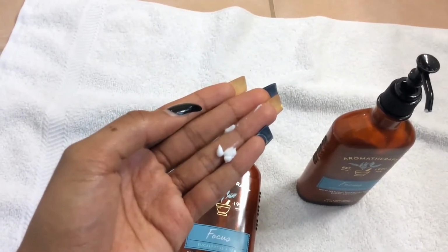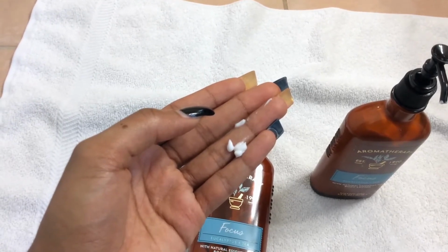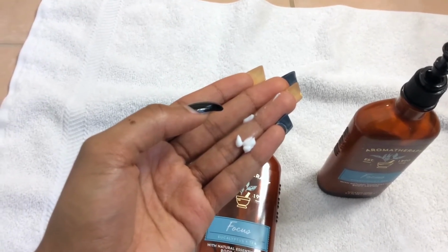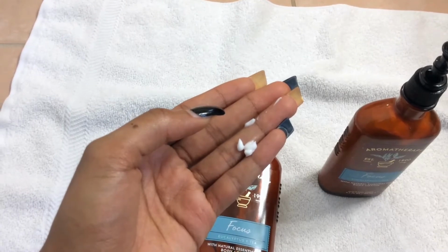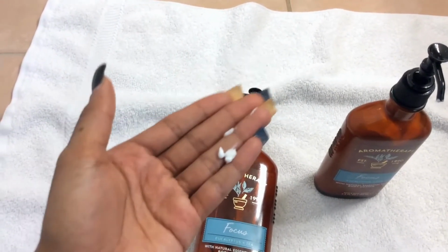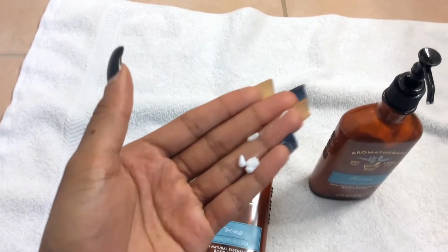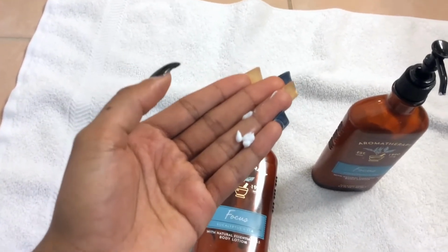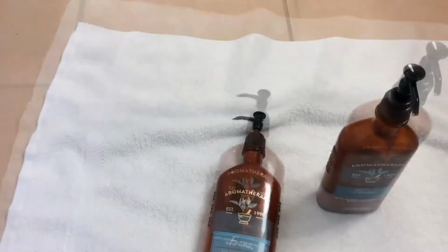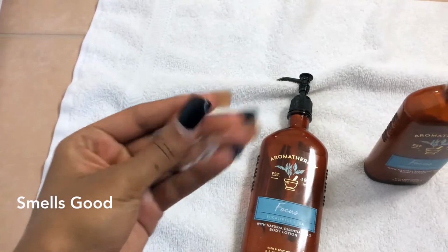I believe they have lotions in the bottle. I think it's like a cream. They have a mist, a shower gel. Oh my gosh, and I'm smelling it right now. This stuff smells, not like a very light smell, but it's not heavy, but you definitely smell it once you put it in your hands. I'm just sniffing it right now. It smells so good. Oh my goodness.